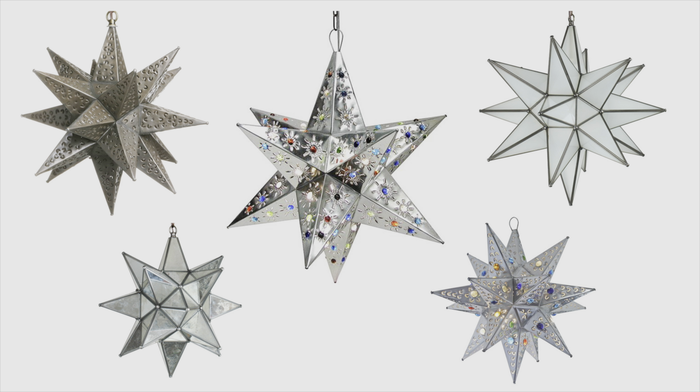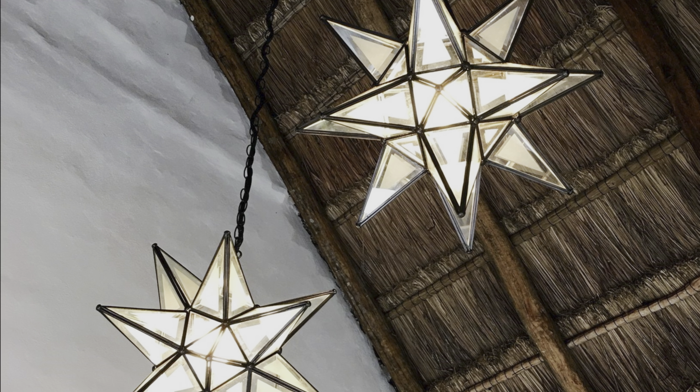So the next thing on the list is lighting, specifically Mexican star pendants. These are everywhere in Mexico, and they range from the classic punch tin versions to the frosted glass ones.